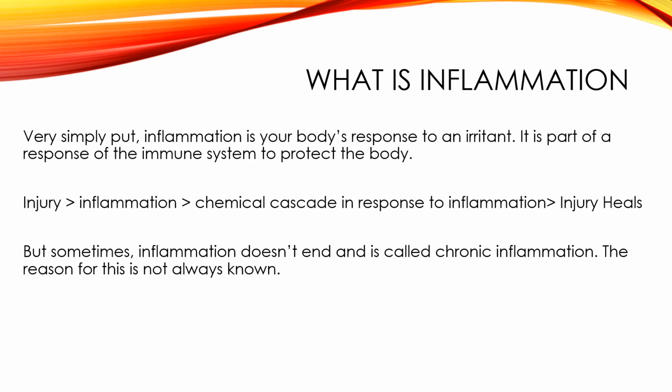However, sometimes inflammation doesn't end, and this is called chronic inflammation. The reason it starts isn't always known, and chronic inflammation over time can actually be damaging to the body. When it comes to cancer and inflammation, it's important to note that chronic inflammation over time can damage DNA, and that ultimately can lead to cancer, but also that having cancer can cause inflammation in the body.